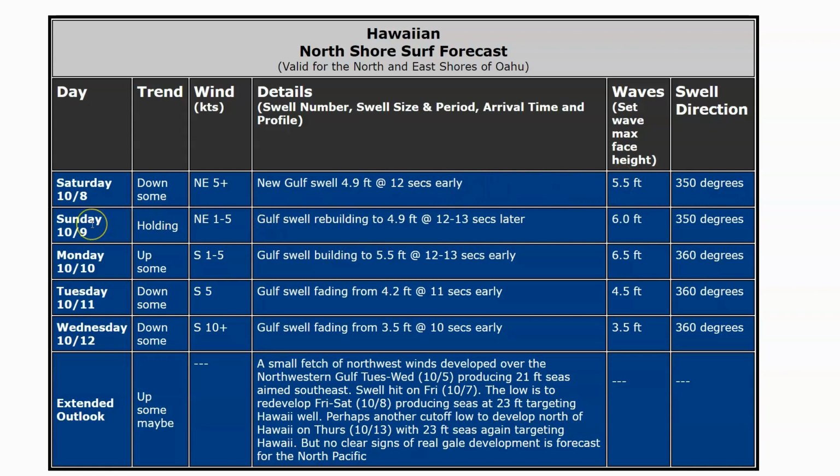Then more energy from low pressure that's supposed to develop on Saturday starts arriving on the Hawaiian Islands. Swell rebuilds to 4.9 feet at 12 to 13 seconds later. 6 foot, probably double overhead at good spots. And Monday, that swell builds even a little bit more at 5.5 feet at 12 to 13 seconds early, 6.5 feet, so double overhead, maybe a little bit more.